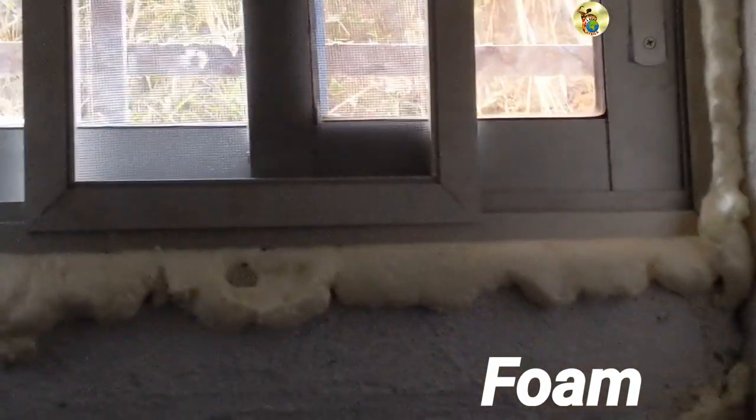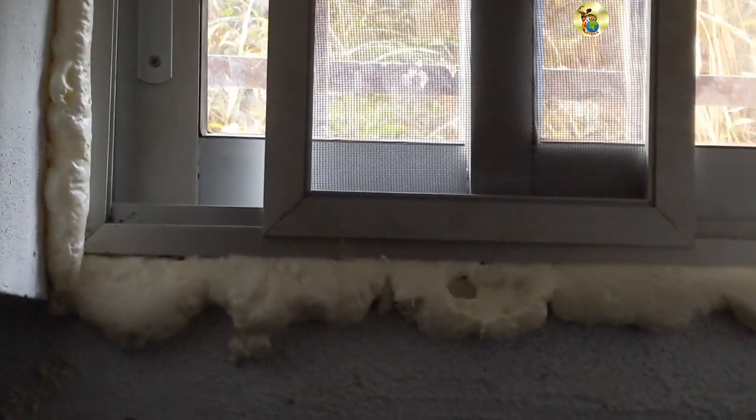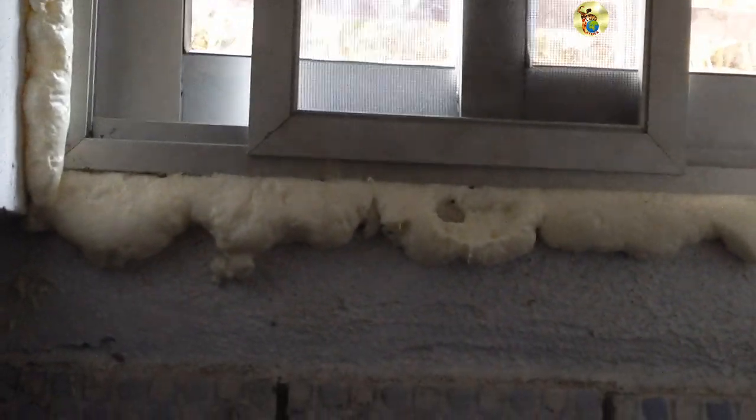So you might be wondering what this is. I call it in French mousse expansive. When you put in a window and there are some spaces on the corners, you use this to cover it. You put it like this, then when it's dry, you remove the excess and adjust it, and everything will be fine.